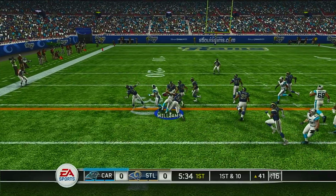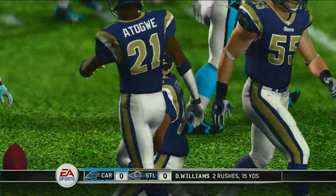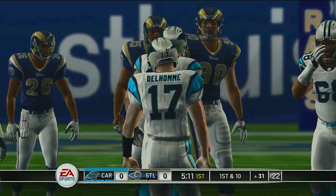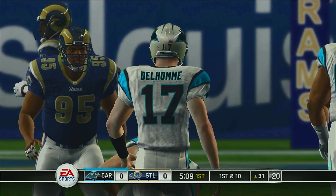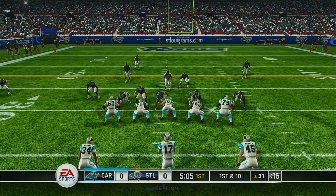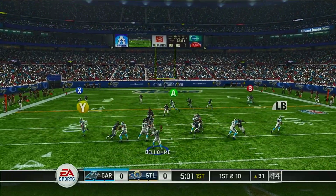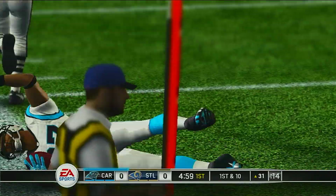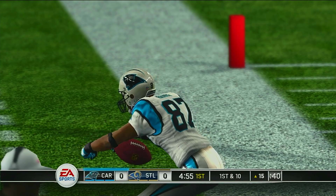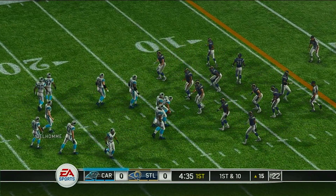Has plenty of room. He gets to about the 31-yard line. Culberson is there to bring him down. It's 1st and 10. Ball on the 31-yard line. Throws it. There for the reception. Jake Delhomme is not really known for his accuracy, but boy, he sure is getting the job done on this series.